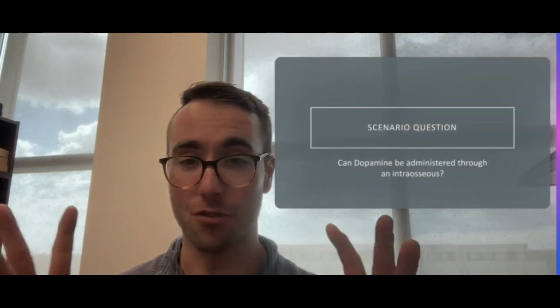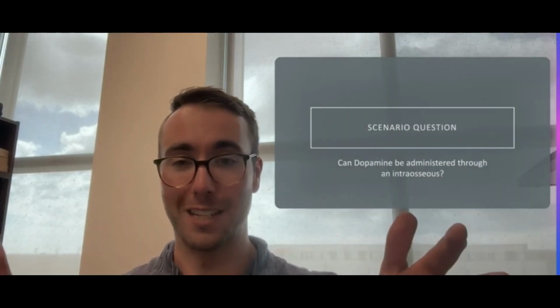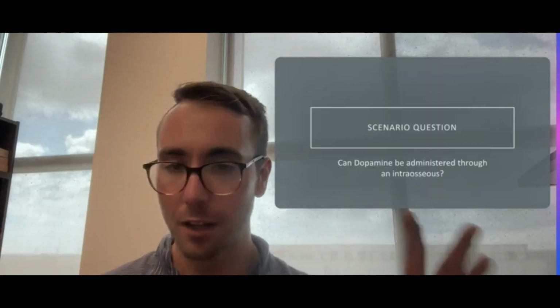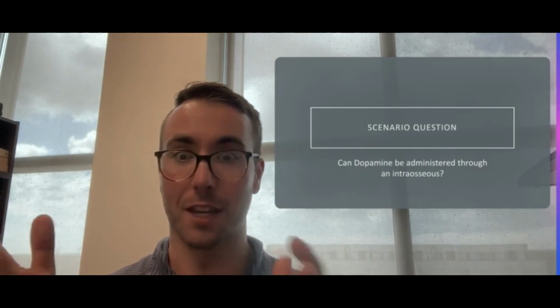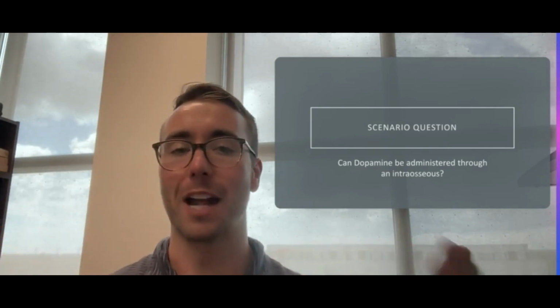Any medication that can be administered through the intravenous route can be administered also through the intraosseous route. However, under current medical directives, we can only give dopamine by the intravenous route. So imagine you do a cardiac arrest, you can only obtain an intraosseous and they get a ROSC and you need to give dopamine. Technically you'd have to patch to use it.